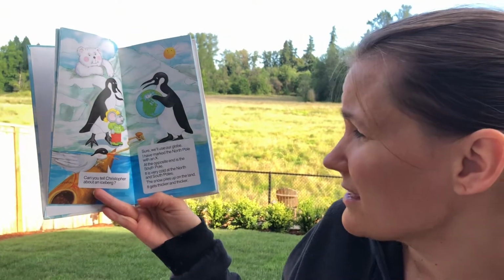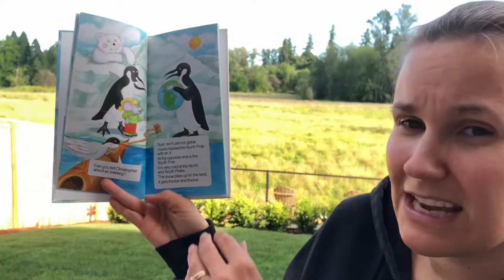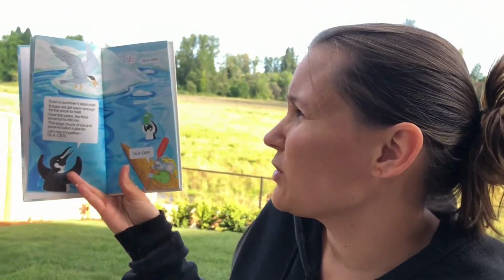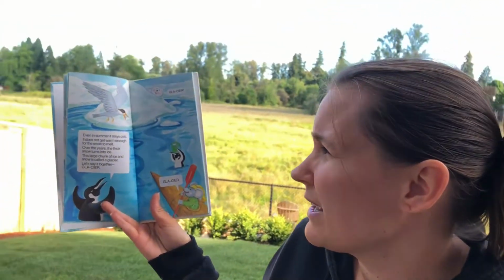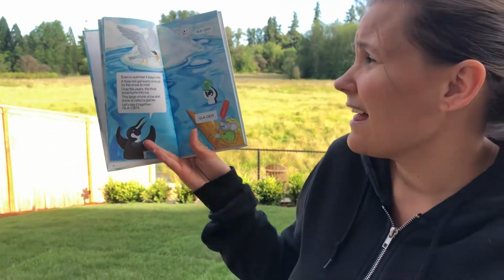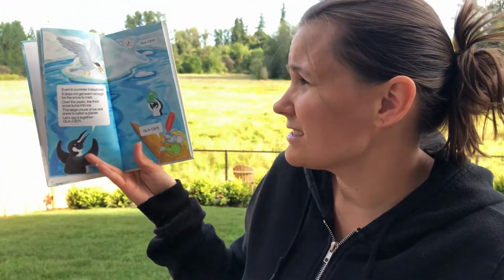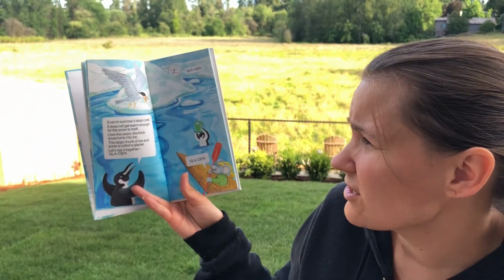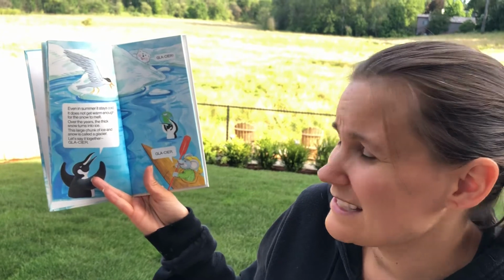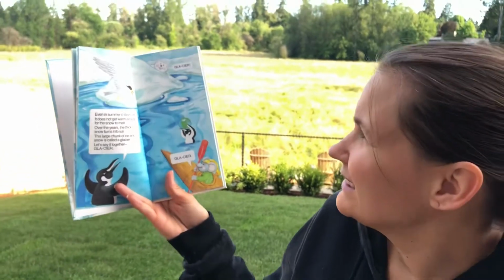The snow piles up on the land. It gets thicker and thicker. Even in summer, it stays cold. It does not get warm enough for the snow to melt. Yes, over the years, the thick snow turns into ice. This large chunk of ice and snow is called a glacier. Let's say it together. Glacier.